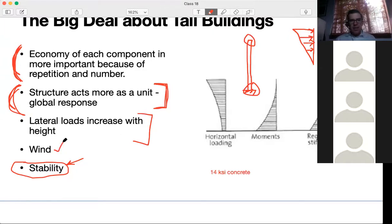And it turns out that the wind often will be quite, I'm going to erase that and make it look very good. Sorry.